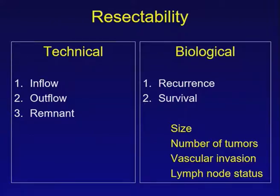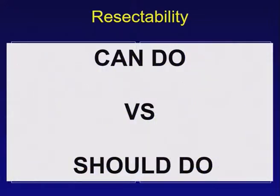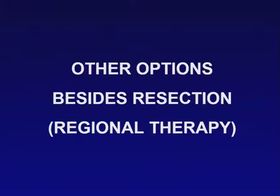When we approach patients and determine resectability, it's not just technical factors such as the inflow, outflow, the biliary, and the remnant size. Those are, honestly, the easy parts. It's the biological part that's really more important. What are the factors that are contributing to recurrence and survival? And as I showed you, size, number of tumors, vascular invasion, lymph node status, those are 4 main things that we often look at when we're evaluating patients in our clinic. So we really have to take our attitude from a can-do, a can-I-cut-that-out, to a should-I-take-that-out, or should surgery be the initial part of the treatment plan in the entire treatment paradigm.